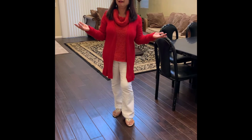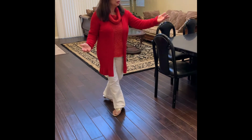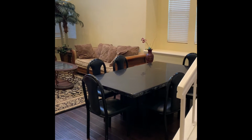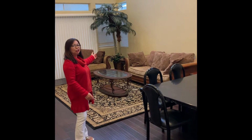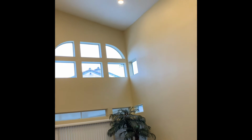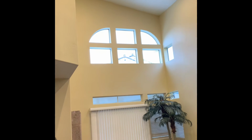Here we are inside the Gingerbread Mansion. Here we are in the dining room area and the living room behind me. And take a look at the high vaulted ceilings. Look how high it goes. It's beautiful. I love this room.